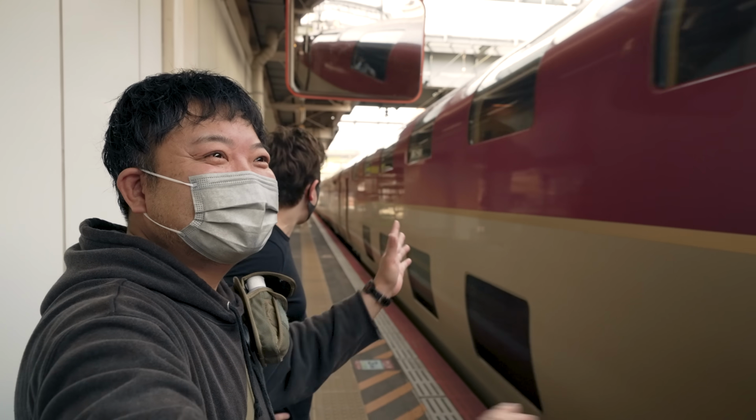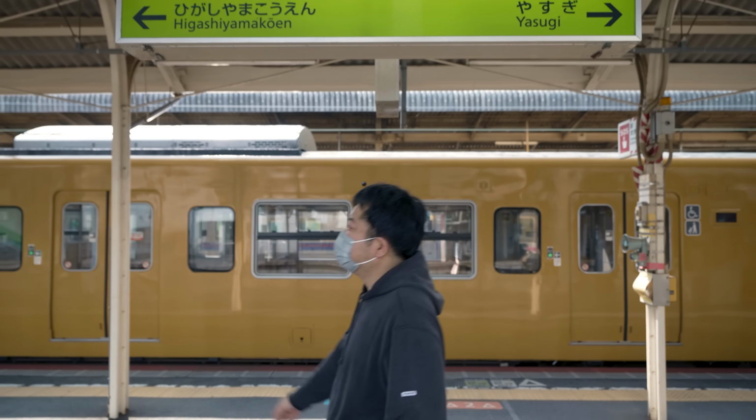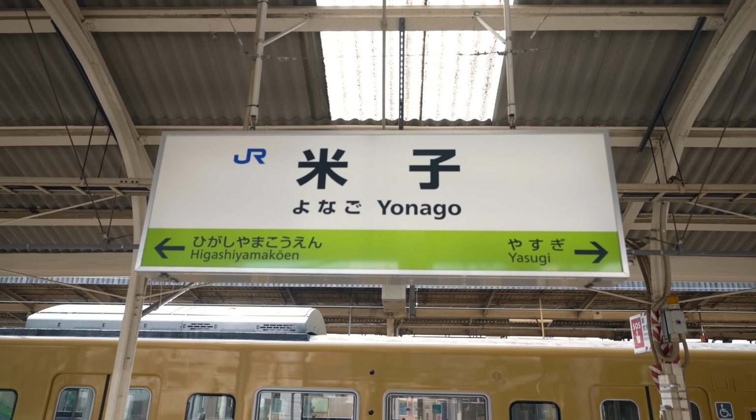As we wave the Sunrise Express goodbye at Yonago Station in Tottori, neither Natsuki nor I am prepared for the impressive sight that awaits us along the prefecture's coastline.